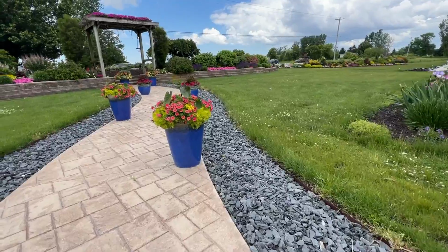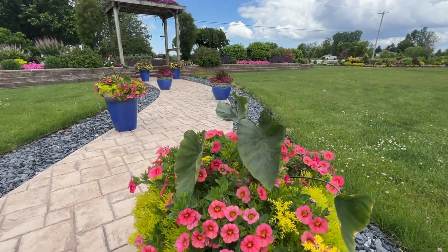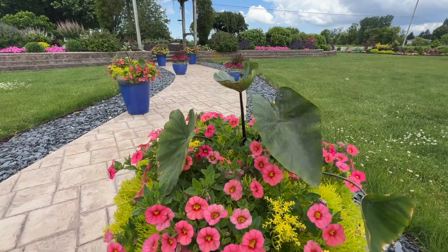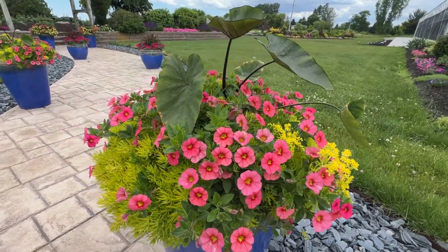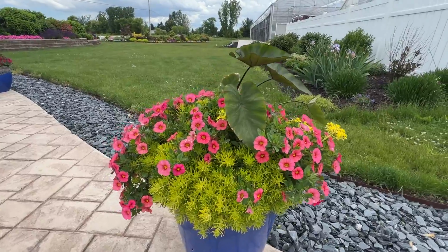The next pot we have the Coffee Cups elephant ears, and these are going to continue to get taller throughout the summer, planted with the Superbells Coralina and the Sedum Lemon Coral. That's going to be a pretty one too to watch and see what it does as the summer goes on.